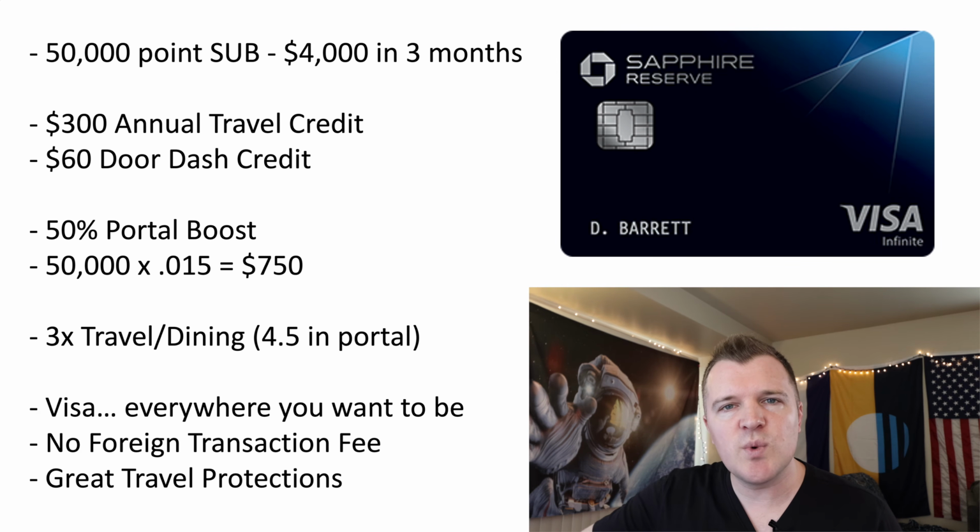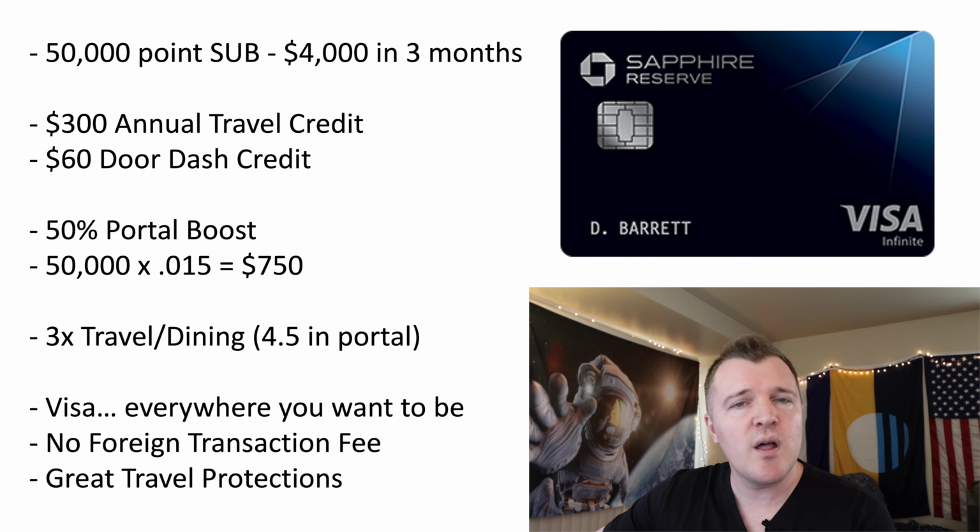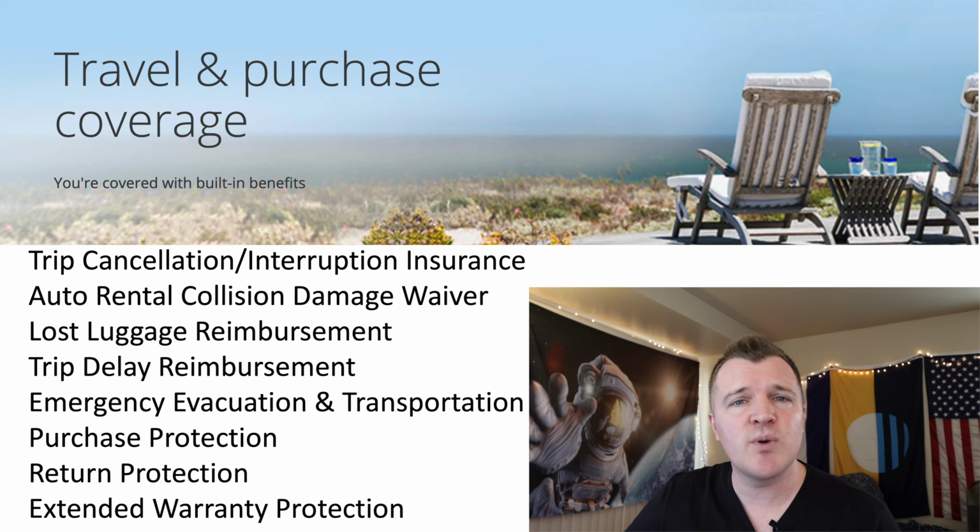This card is definitely what you need if you travel international. It is a Visa Infinite. American Express just isn't widely accepted abroad. So if you have this in your wallet while traveling international, if they take credit cards at all, they will take this card. In addition, there's no foreign transaction fees, and it has the best travel protections of any credit card, in my opinion. These are all of the protections you get standard with the card.